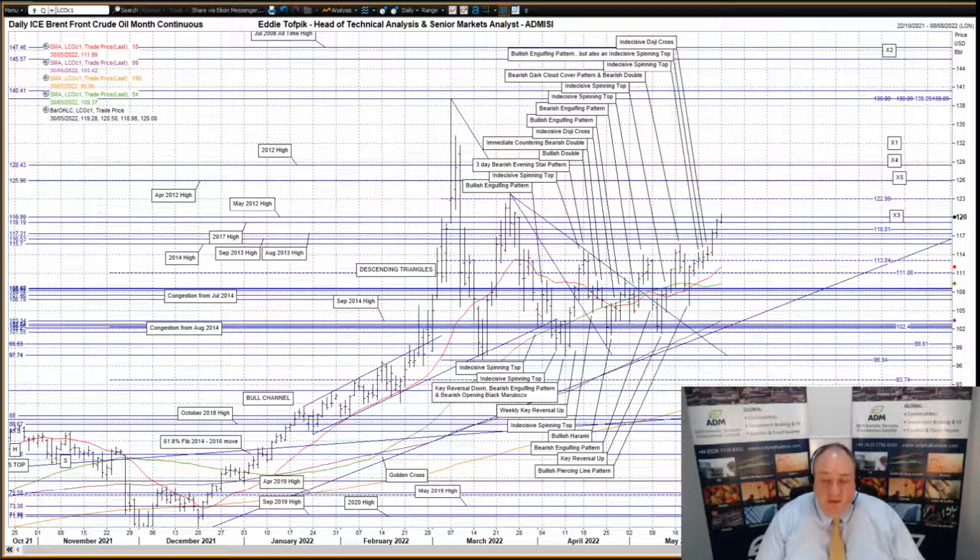The next significant topside resistance is the March high at 123.74, just over the lesser Fibonacci line at 122.99, and under the April 2012 high at 125.96, which is just under target X5. I think the most interesting thing today is that we've actually already reached target X3.